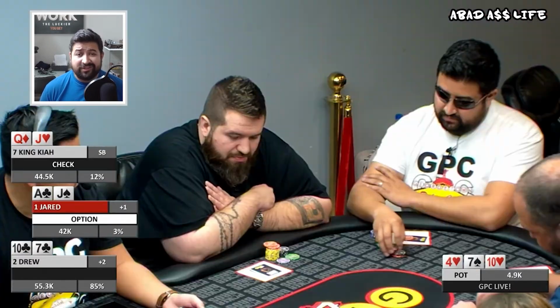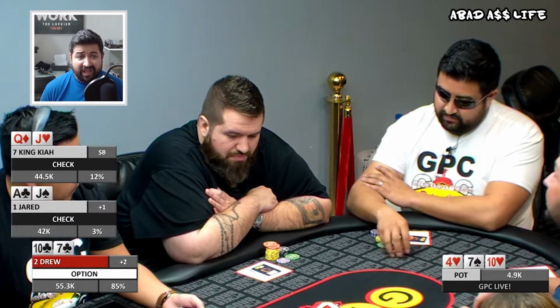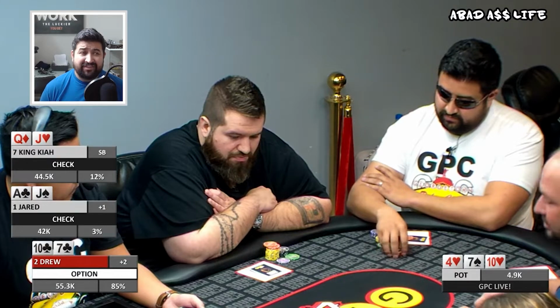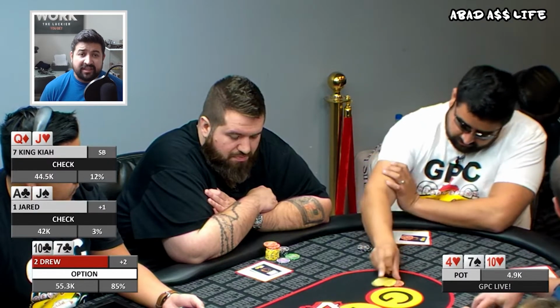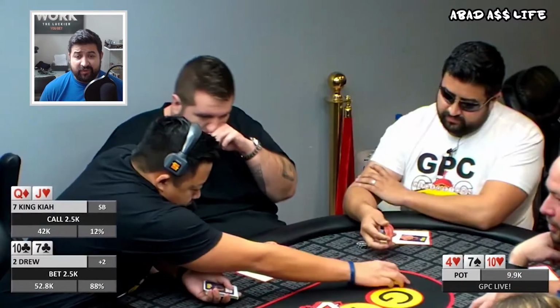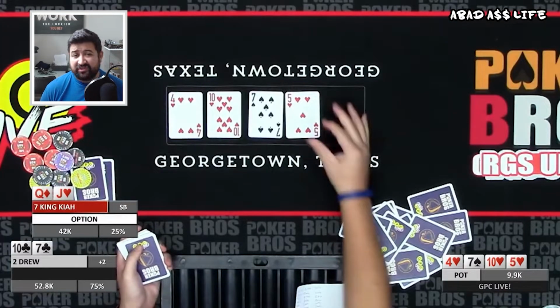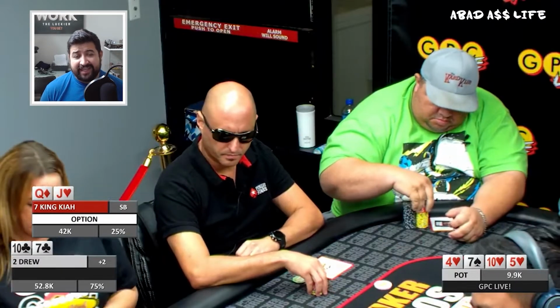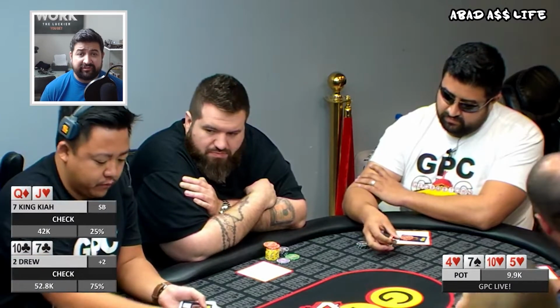They both check it over to me, and I flop the monster. I have top two, so I'm going to go ahead and put in a bet. I decide on a sizing of about half pot, which is $2,500. King Kai decides to float me with two overs and some backdoor straight draws and backdoor flush draws, and Jared gets out of the way. The turn is the 5 of hearts, so he completes the front door flush draw and also completes a couple of straights. But King Kai quickly checks it over to me, and I decide to check back for pot control and to see what develops on the river.